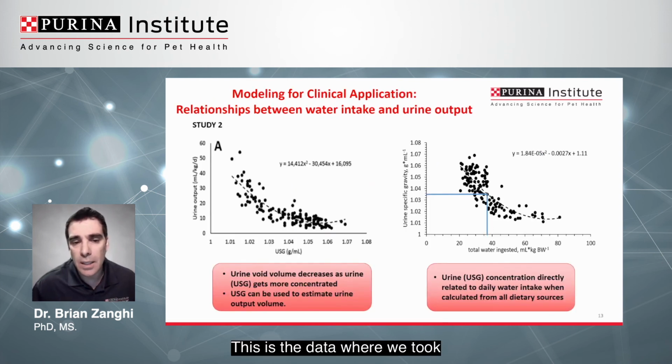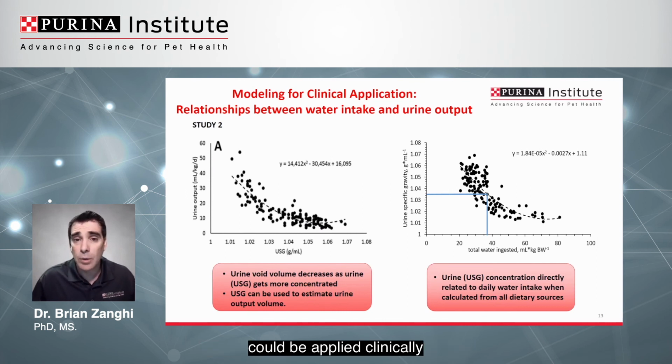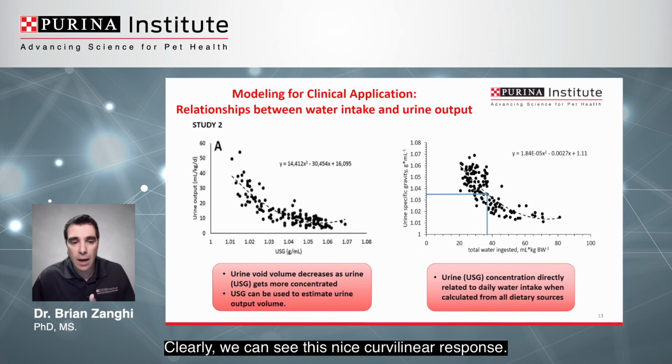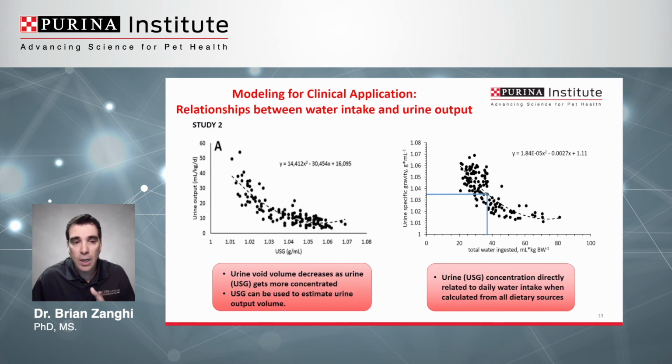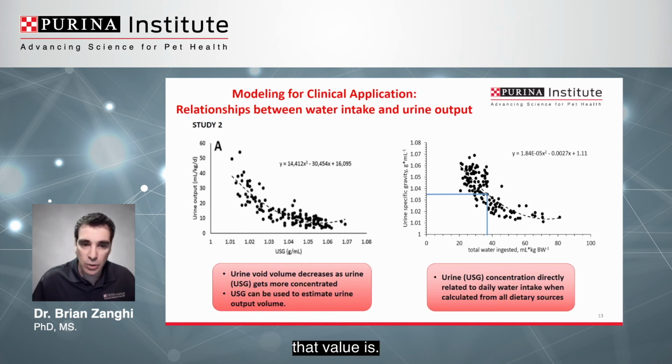This is the data where we took all of the data and we tried to model it to understand how the response could be applied clinically if we were trying to predict the particular dose for that individual pet relative to their urine measures. And so on the first graph, we've got urine output versus urine-specific gravity. Clearly, we can see this nice curvilinear response. As we have a more dilute urine, we're going to see this corresponding increase in the urine output volume to be able to predict approximately where that value is.